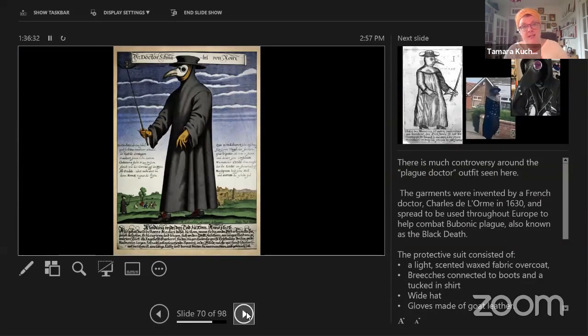We're going to move to masks. I know we're starting to run out of time, but masks, I think, are one of the ways that we most prominently right now are seeing how COVID-19 is affecting fashion. So, a quick overview of masks.